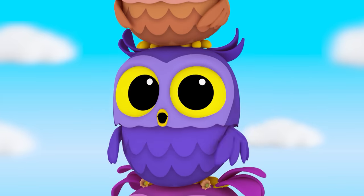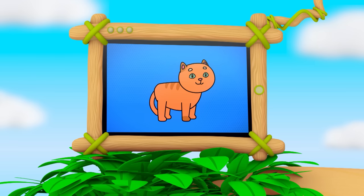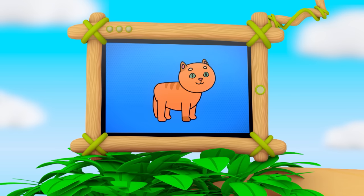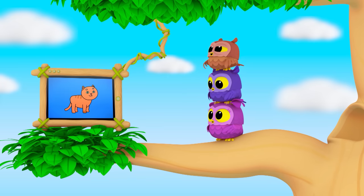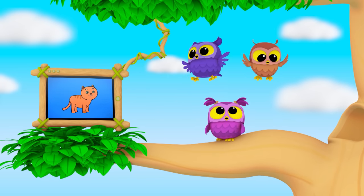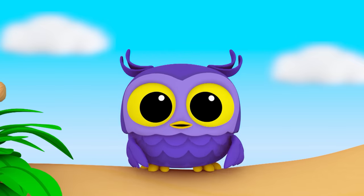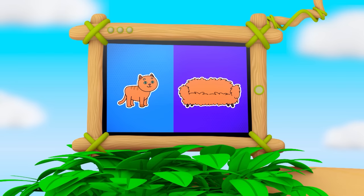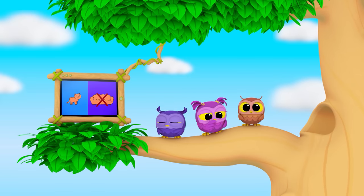Hoot? Scoot? Wah? What is it? It's fuzzy. And it has four legs. Let's guess what it is in a guessing game. What is it? Scoot guessed first. Is it a sofa? No, it's not a sofa. It's an animal.